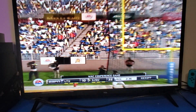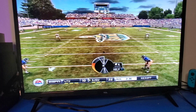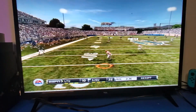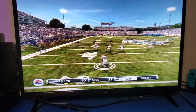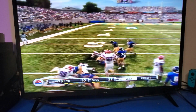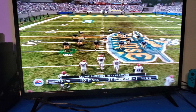And the extra point is no good. And now we take a look at the drive summary. Porter ready to kick. Short kickoff. Anderson takes it to 25. Brought down at the 43. They'll go to work at the 43-yard line.